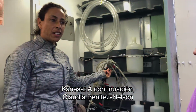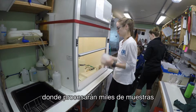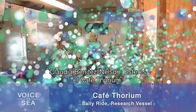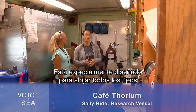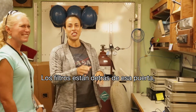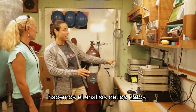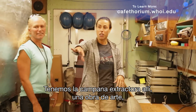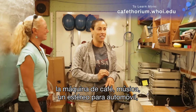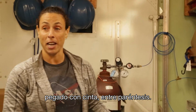Next, Claudia Benitez Nelson and Stephen Pike share with us their working space, where they will process thousands of samples as they work around the clock. This is Cafe Thorium. It's specially designed to accommodate all of the types of sampling that we do. So our filtration is just out that door, but we'll get our samples, we'll count them, we'll do our data analysis. We have our fume hood over here, our artwork, our espresso machine, our music, our car stereo, with a tape deck, by the way.